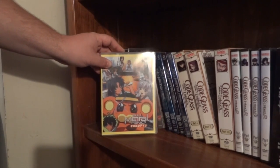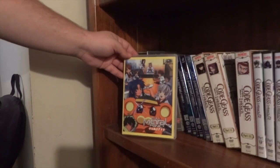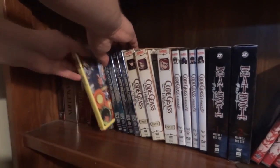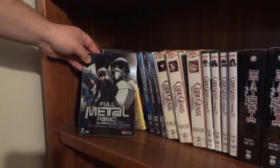This is some really well-written Japanese comedy. There's a lot of times when I don't like it and it doesn't work, but it works really well here, and it has a lot to do with the characters and how they're written. But if you got kind of bored with all of the comedy from that set, you get a little bit more serious stuff from Full Metal Panic, The Second Raid.